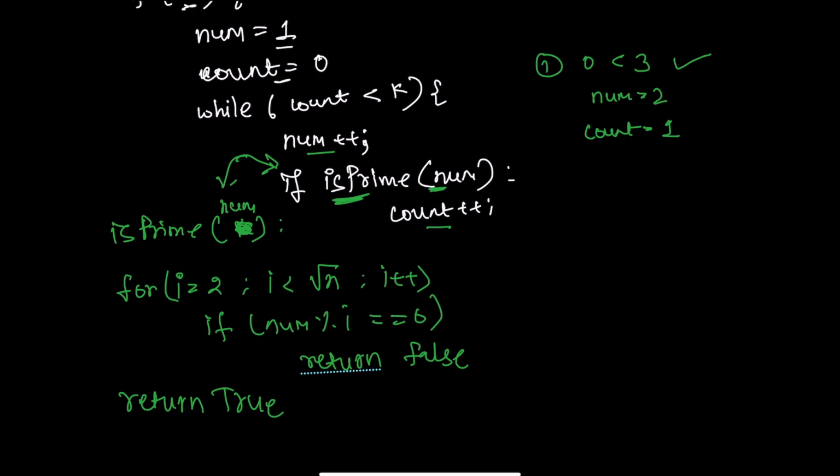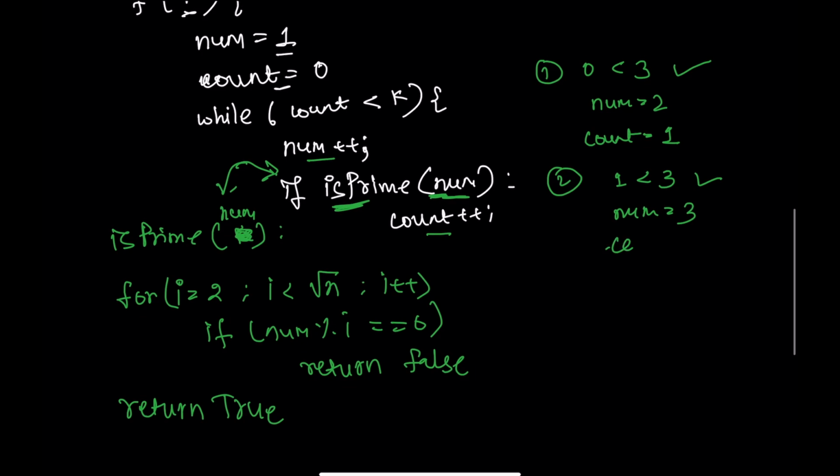Clear? Then it will run again and it will see, is 1 less than 3? Yes, it is. Please increment my num. So your num will become 3 this time. If it becomes 3, it will check, is my number prime? It will say yes, it is prime. So please increment your counter. So your counter will become 2.